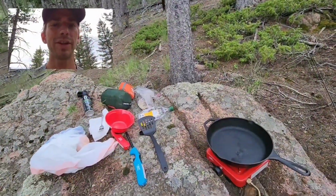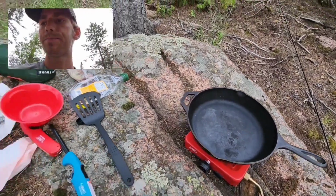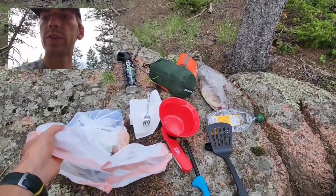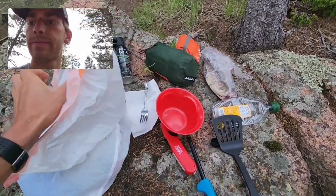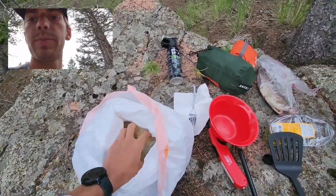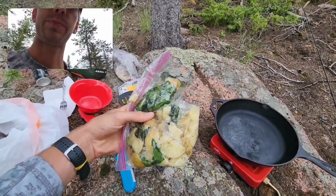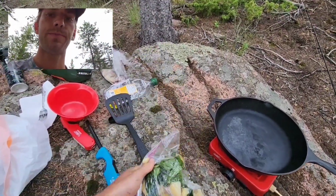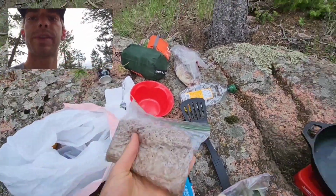Our flame is lit and the cast iron is heating up. What the plan is here is, I've got a little packed dinner. So in here I've got just potatoes and spinach, different seasonings. And then here I've got hamburger.